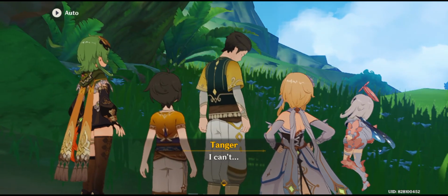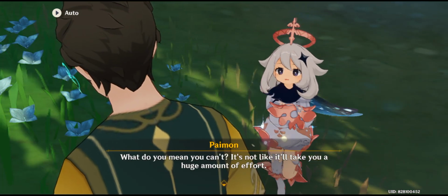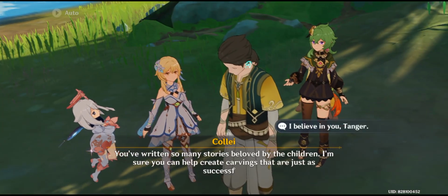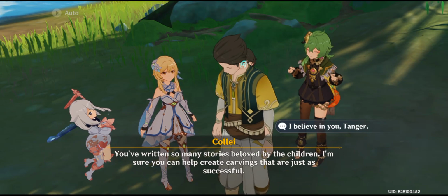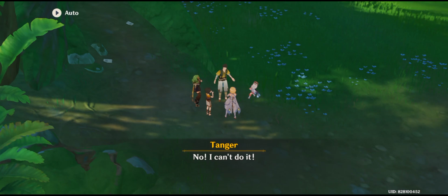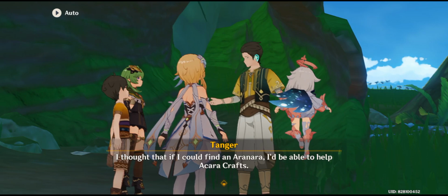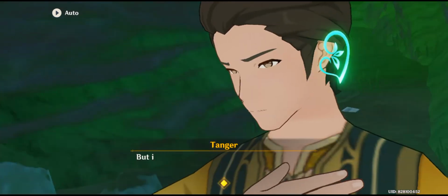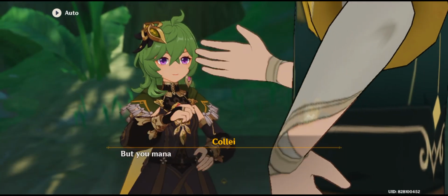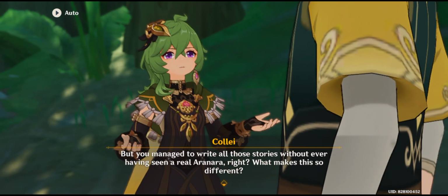I can't. What do you mean you can't? It's not like it'll take you a huge amount of effort. You've written so many stories beloved by the children. I'm sure you can help create carvings that are just as successful. No! I can't do it! I thought that if I could find an Aranara, I'd be able to help Akara Crafts. But it was someone from Mondstadt all along. But you've managed to write all those stories without ever having seen a real Aranara, right? What makes this so different?